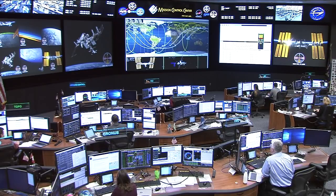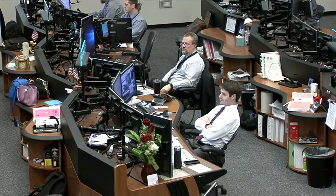You have officers here that are looking specifically at the Crew Dragon and its integration with the International Space Station, making sure it's okay, relaying that information to SpaceX flight control teams in Hawthorne, California. All teams here are led by the flight director today during this shift of Orbit 2. That's the second of 3 shifts that are staffing this room 24 hours a day. Anthony Barria, you're seeing there at the forward end of the screen.